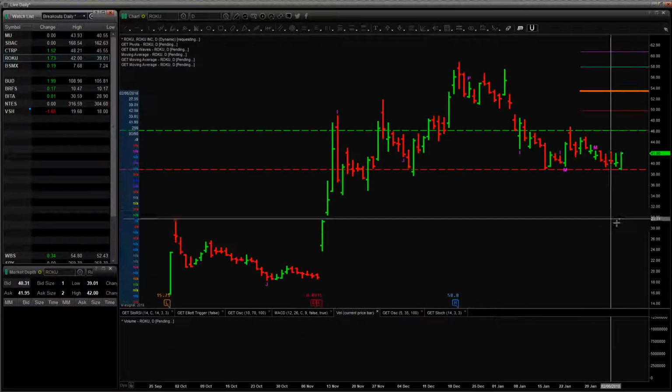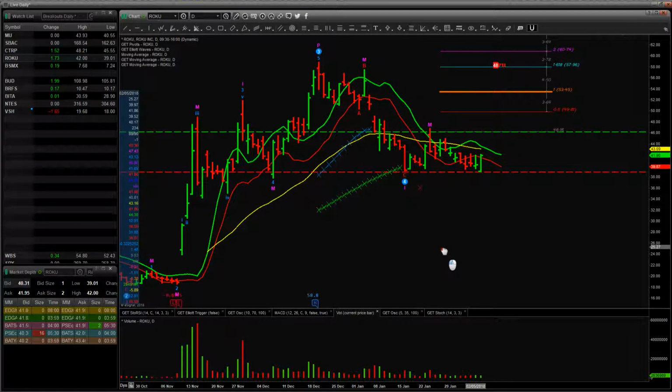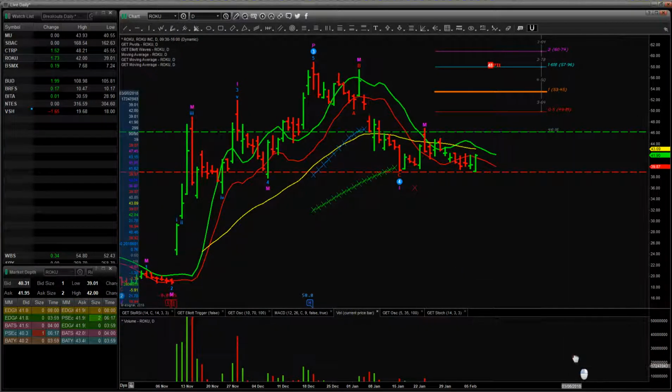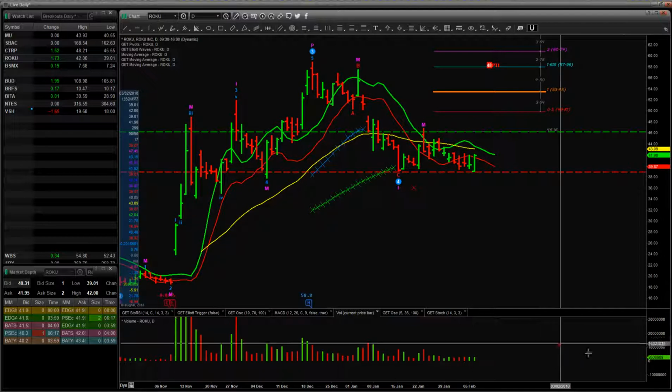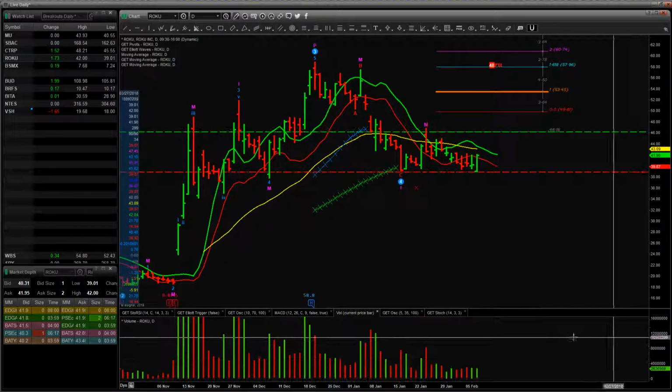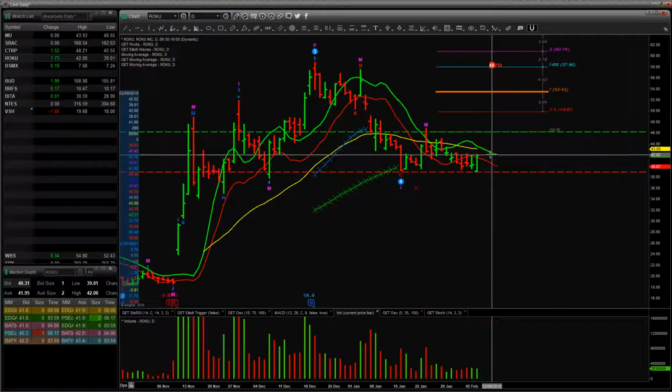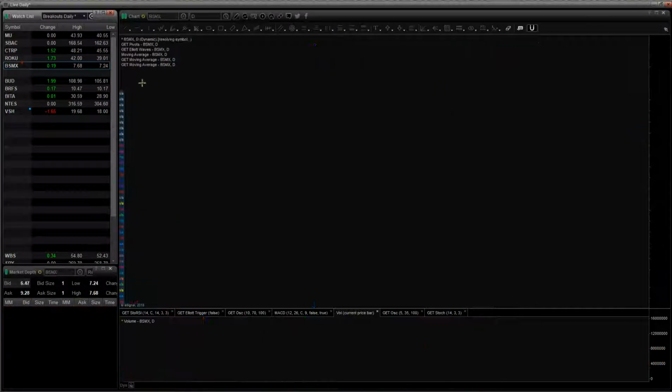Roku came very close to the stop, didn't take it out, had a big day. Volume was average. Let me make that a bit bigger. So volume was average, well, probably slightly below average, but the main thing is that it closed near the high. So this was a survivor so far.